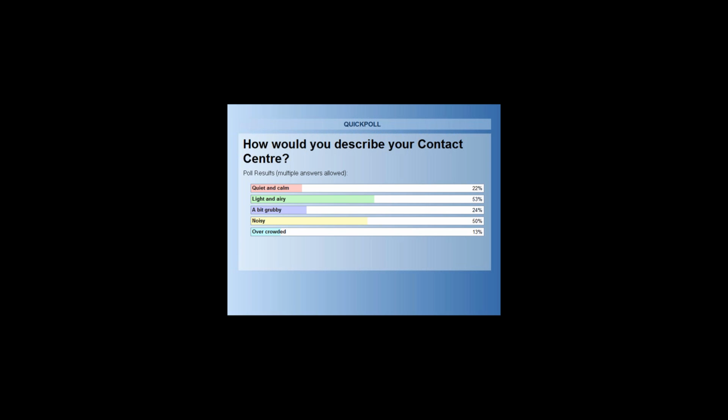Just share these up on the screen. So the results are 22% quiet and calm, 53% light and airy, 24% a bit grubby, 50% noisy, but only 13% overcrowded. So it looks like quite noisy. I can have my optimistic head on today then. Lots coming up as light and airy. I like that. That's good. Quite interesting. 53% light and airy, but 22% quiet and calm. So it seems that they might be light and airy, but they're actually quite noisy environments.